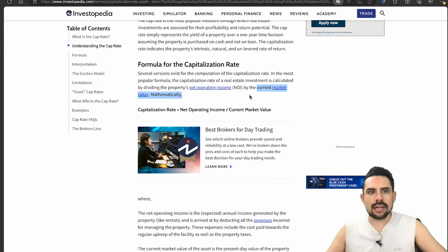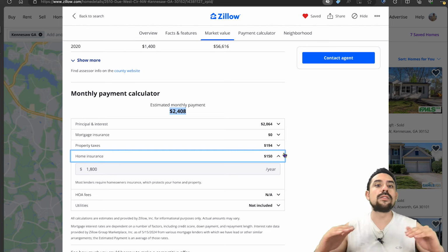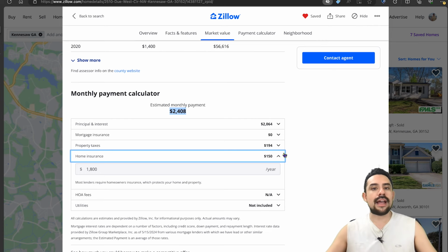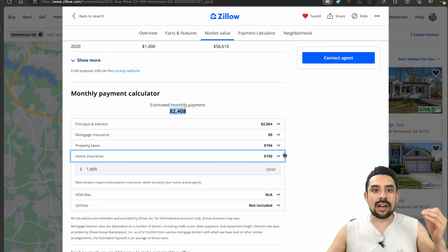Net operating income is pretty easy to determine. You take your mortgage, which includes the principal and interest, it includes property tax, and includes home insurance. If you were to partner up with a property management company, you'd want to include those fees in as well, but again, minus $0. And then my utilities are paid by the renters. So my net operating income would be whatever I think is my rental revenue minus this amount.